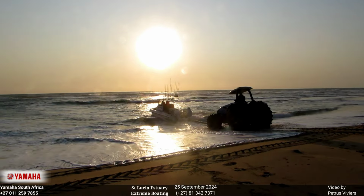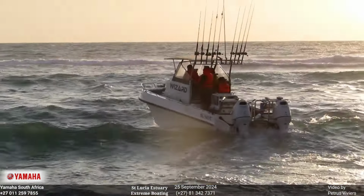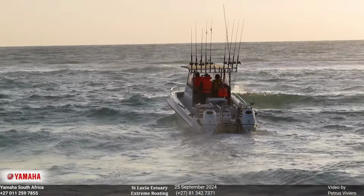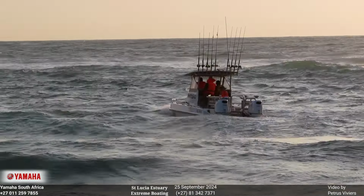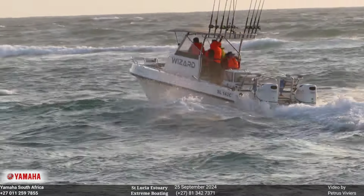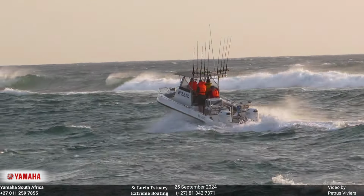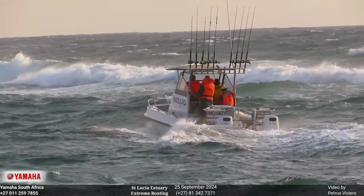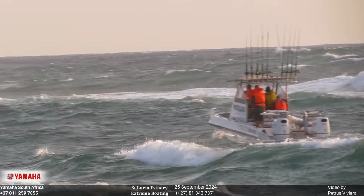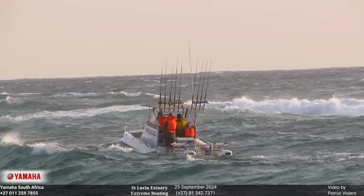Nice push by Wiseman. Got him in nice and deep. That boat has got a lot of power. Wind's bad today. I don't know if my wind reduction is working or not. Some fugly sedge washing through the front at the entrance.